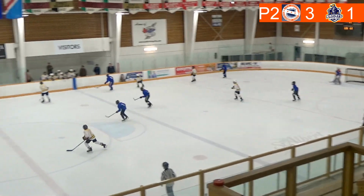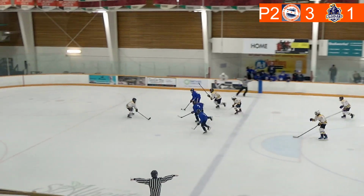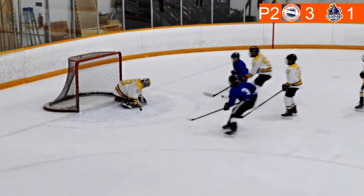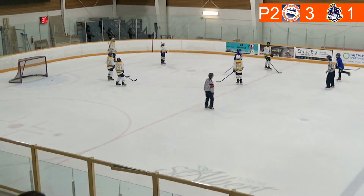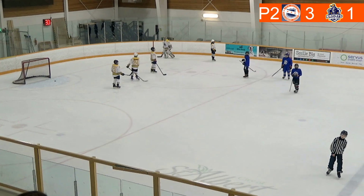Fed to the far side. Comes up to Easton. Easton coming into the Knight zone. Tracked down from behind. Oh, as he's falling, he puts it towards the net. That's easily handled by the Knights goaltender, number 29. 9:58 left in the second period. 3-1, Alberta Pro.